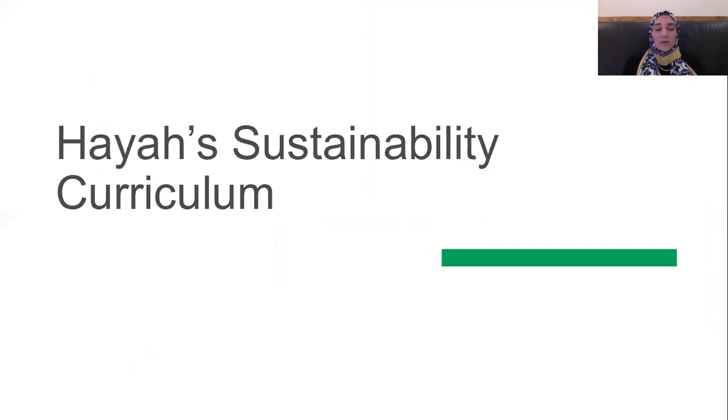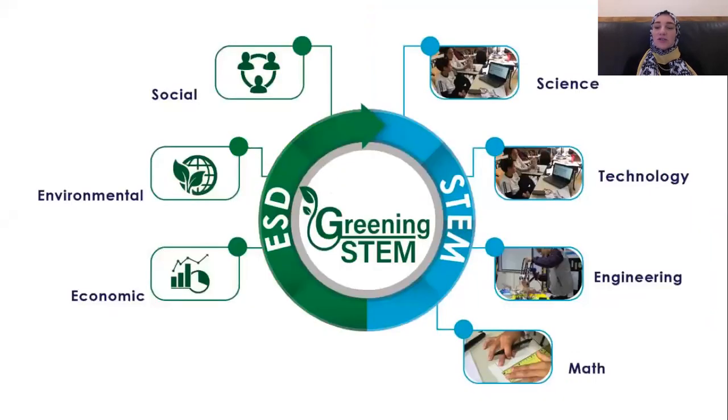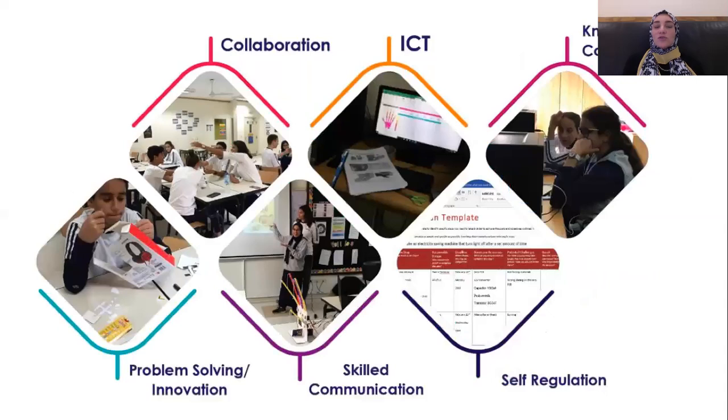This is best done within the context of the students' own communities, which challenges them to solve existing problems around them. A unit entitled Greening STEM used science, technology, engineering, and math to solve social, environmental, and economic problems in the world. In the process, students learned their 21st century skills of collaboration, technology integration, critical thinking, problem solving, communicating, and self-regulating, where students had to create their own action plans and their pacing charts and follow up on them.